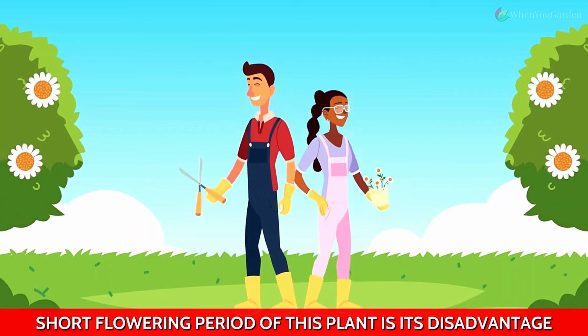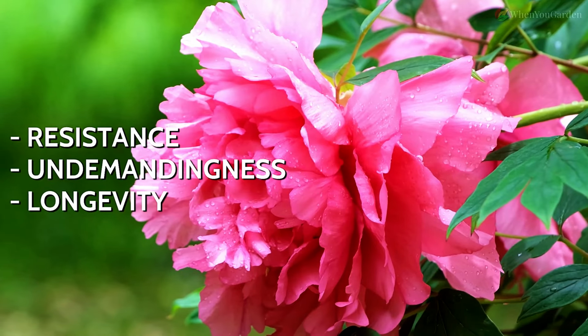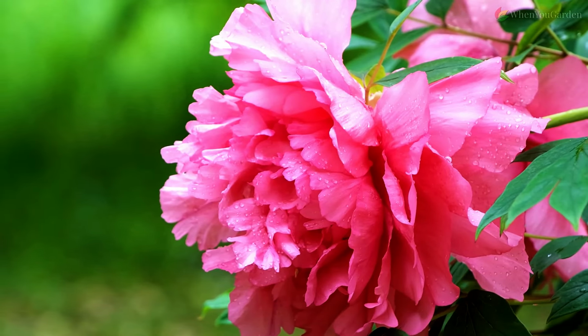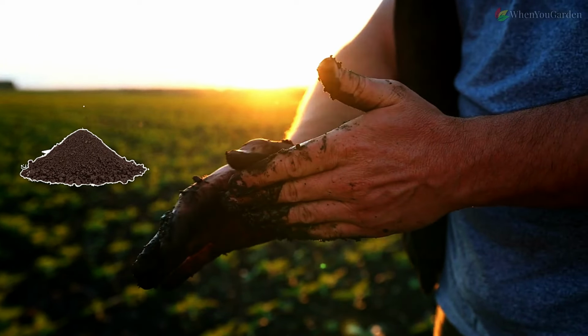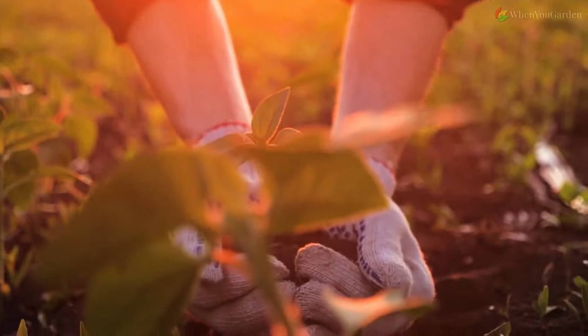If the short flowering period of this plant is its disadvantage, then its resistance, undemandingness, and longevity are certainly its great advantages and the reason for its enormous popularity. In other words, if you choose the right place and adequate soil in the garden once you plant them, they will grow and bloom for decades without additional care.